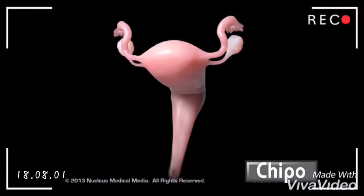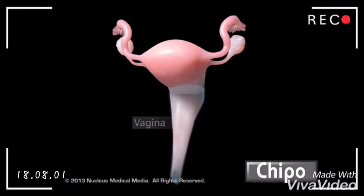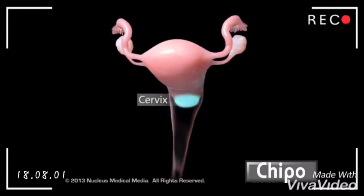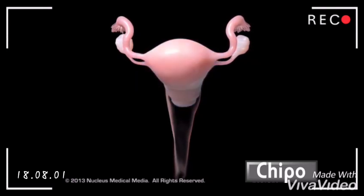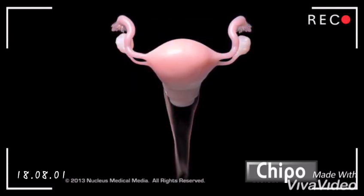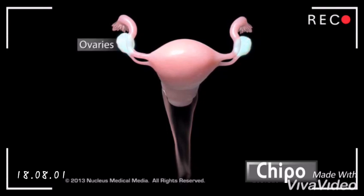The female reproductive organs include the vagina, the cervix, the uterus, fallopian tubes, and the ovaries.